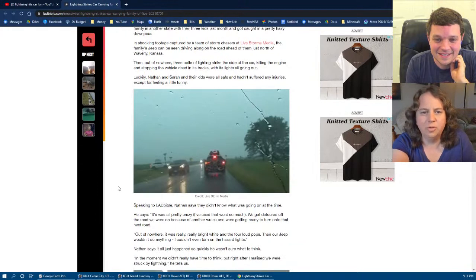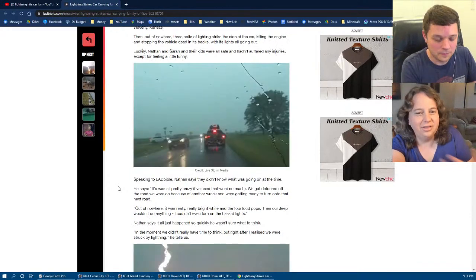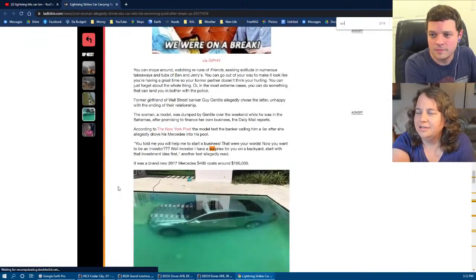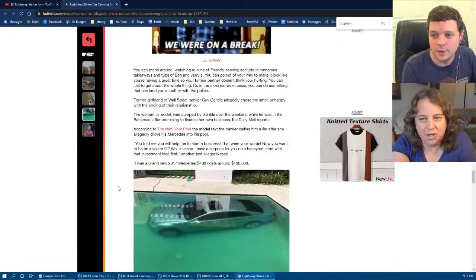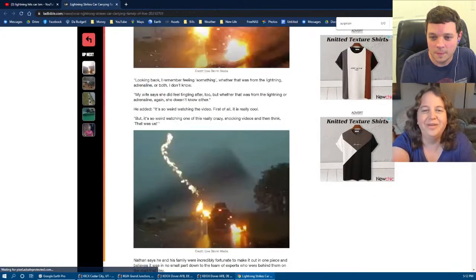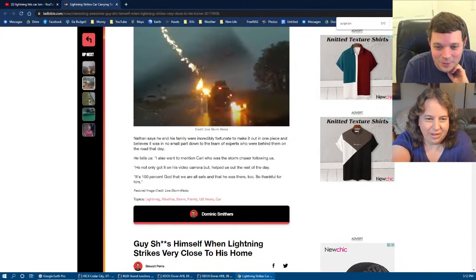He said, oh, we must have got struck by lightning. They said it was four loud pops and a bright white light. I guess I would assume it was lightning. They said they were also detouring around some construction, so they were on a road that they normally would not have been on. Interesting. They were in the right place at the right time. Wow.